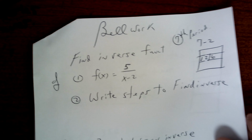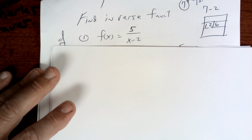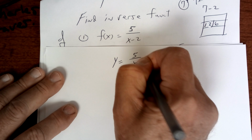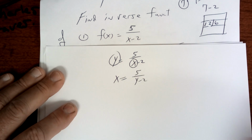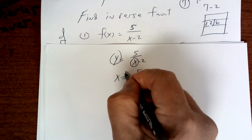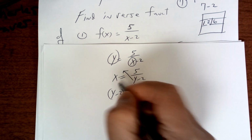College algebra. Find the inverse function. Okay, well, let's see if we can do that. Well, remember, to do the inverse, you let y equal the function. Then you switch the x's and the y's, like that. Switch them. And then you got to solve for y. Now, to solve for y, I would multiply, so I would get y minus 2 times x is equal to 5. You could put a 1 under here and cross multiply.